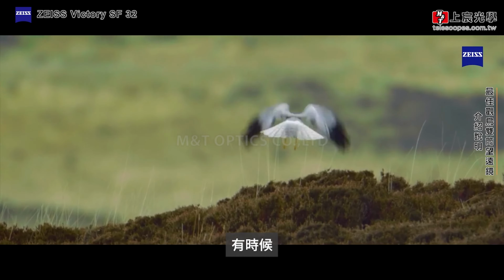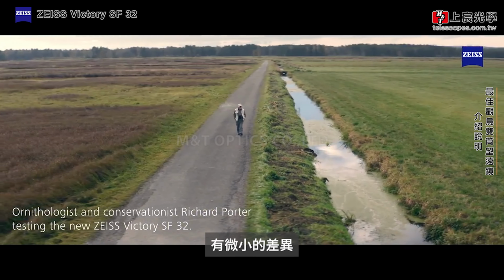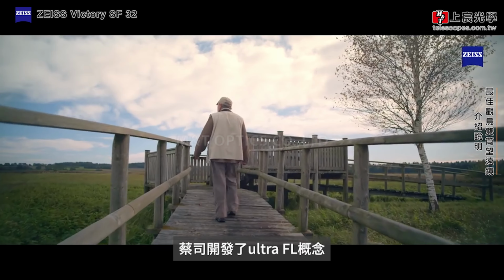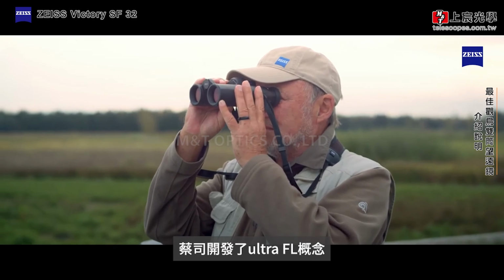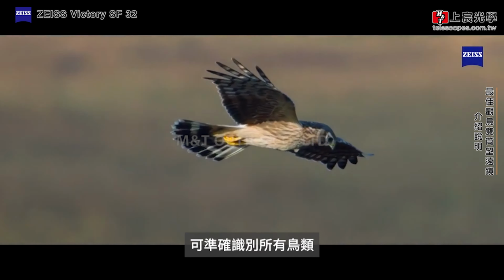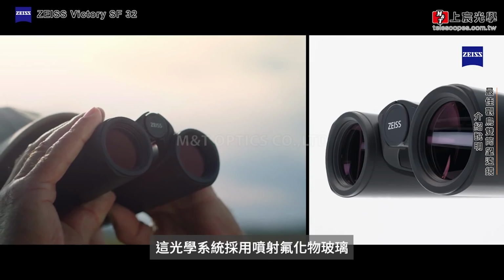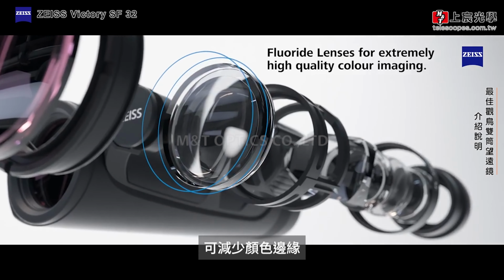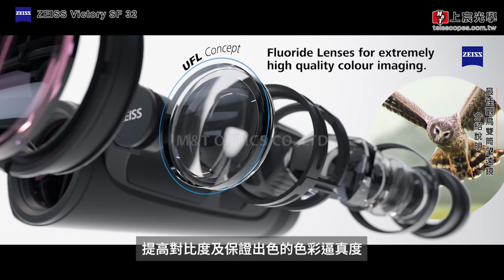Sometimes it's only the smallest detail in a bird's plumage that makes the decisive difference. ZEISS developed its Ultra FL concept to enable precise identification of all bird species. This optical system, with SCHOTT fluoride glass, reduces color fringing, increases contrast, and guarantees excellent color fidelity.